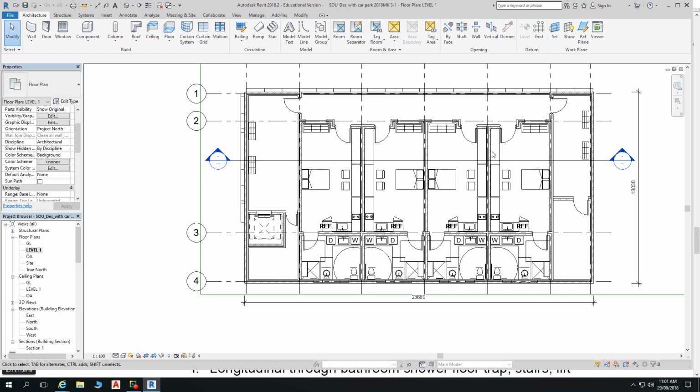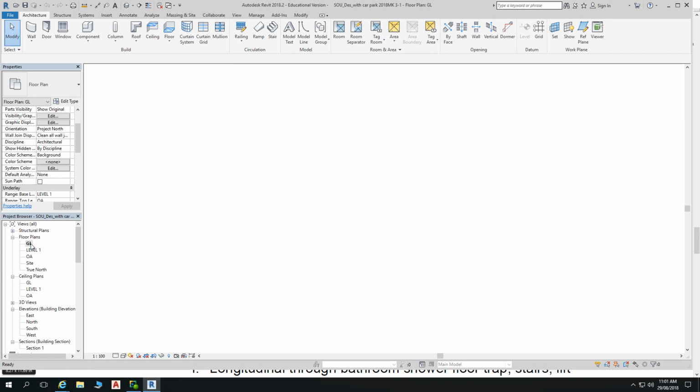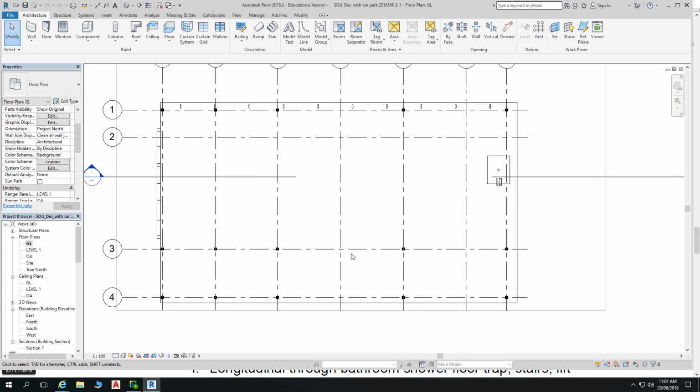Can we see the plan with the columns again? Okay. So that's our north elevation, is it? Or no, our ground level. Our ground level has columns. They probably are going all the way through to the roof, but they're not drawn that way. They're not there.